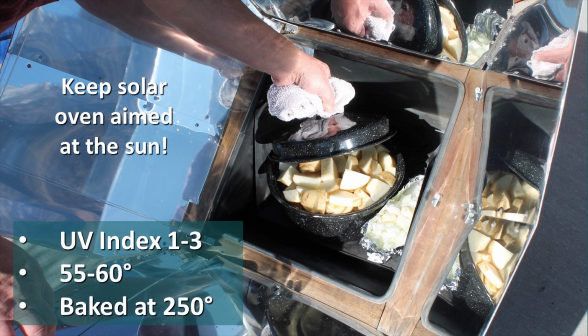When John checked the UV index, it was actually only 1, so we were a little bit worried. It looked sunny outside, but the UV index makes a big difference. So we decided we were going to go ahead and give it a try. And in the pot, we put potatoes with some salt and water.